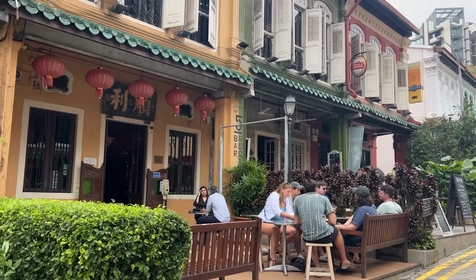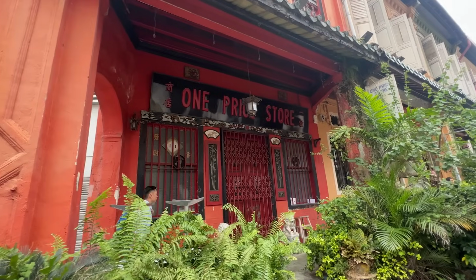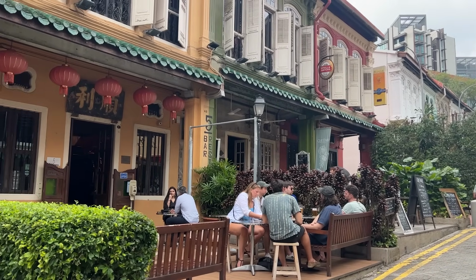The architecture here is, I believe, Chinese Baroque style, and it's a little bit different from the shop houses that you see in Chinatown, but it's really, really beautiful. Most of these are now converted into pubs and restaurants. So yeah, definitely come here for a drink or a meal, or just walk around and soak in the atmosphere.